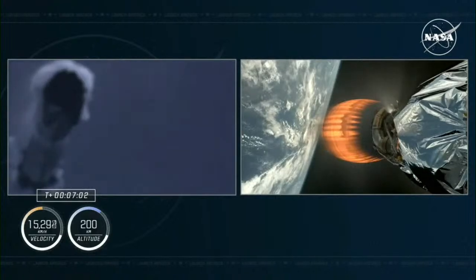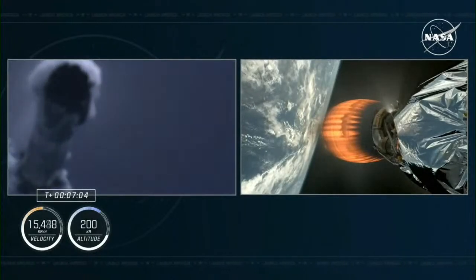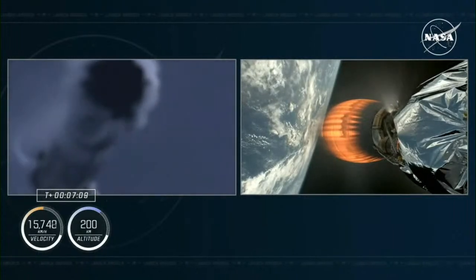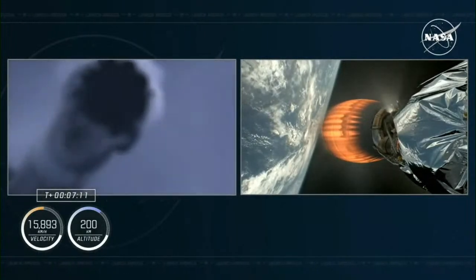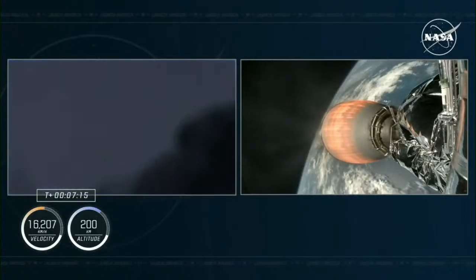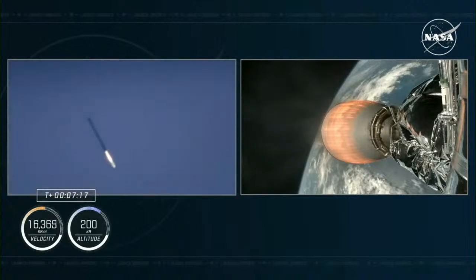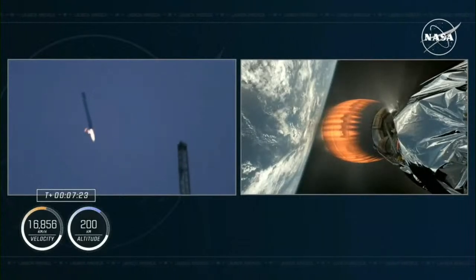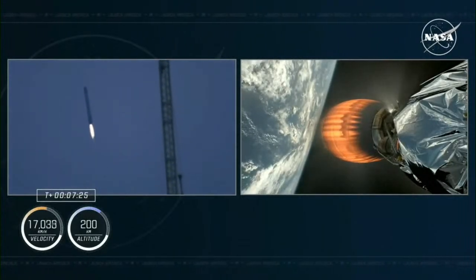That entry burn is, of course, followed by the landing burn, during which time we'll light 3 of the Merlin engines on board the first stage. And we expect to see that landing burn just about a minute before we expect Dragon to be inserted into orbit. So we have two very exciting phases of flight, both for our first stage and our Crew 9 astronauts happening here at the same time.